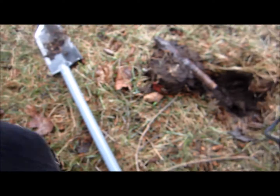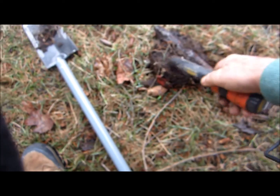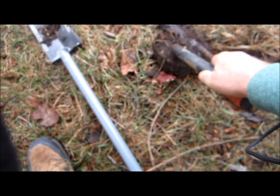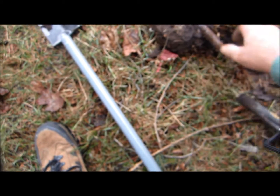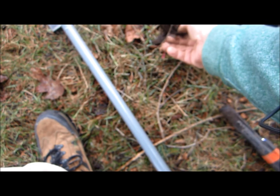I've got what sounds like a target. I'm hoping it's a coin. Even a penny would be nice, but you can never tell. So let's see what we've got in this hole. We'll do it together. Probably a bottle cap.